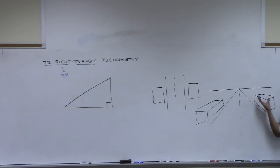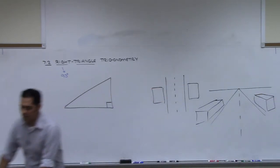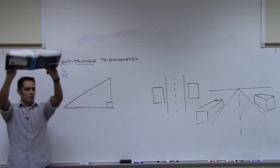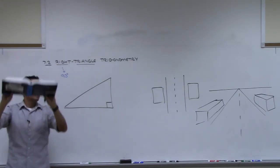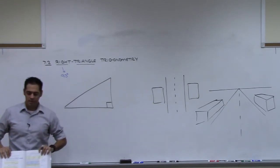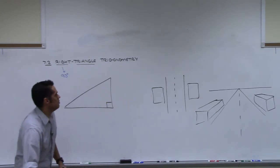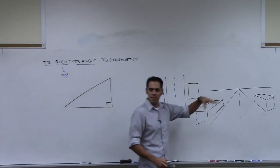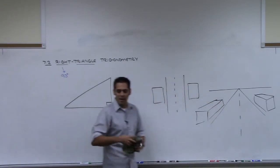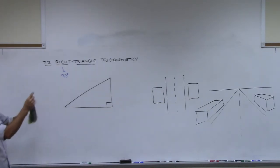Has anyone ever seen anything like this before? Okay, so again, all I'm trying to get you to see is that every single thing that we do in here is Euclidean geometry. But it is not the only type of geometry. If you were so inclined to become more of a math major, you would take entire courses on other types of geometry. You would have entire classes called non-Euclidean geometry. So there's all sorts of different things.